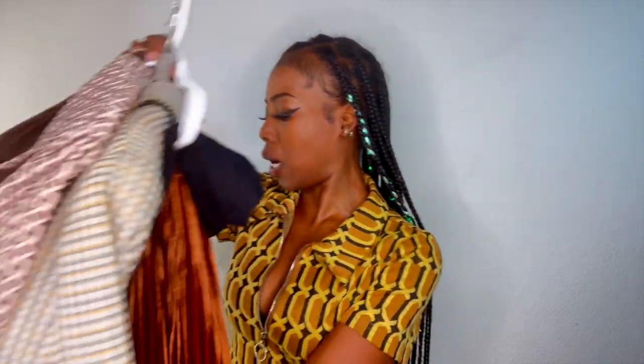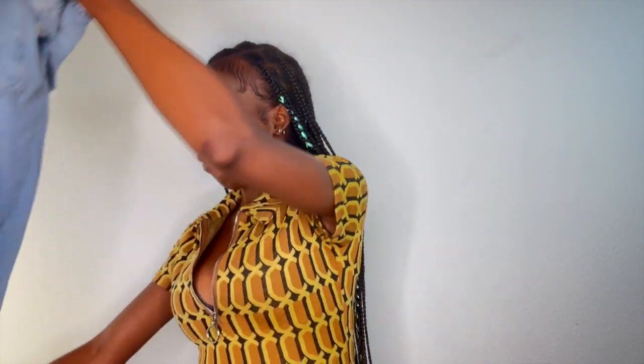Now, the bottom piece that I have for this black top is, if I could get the clothes together over here.